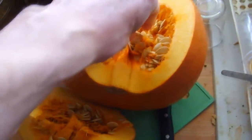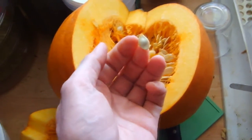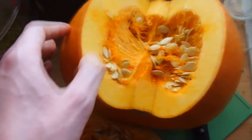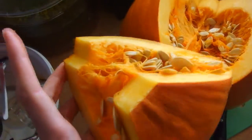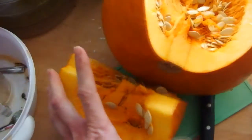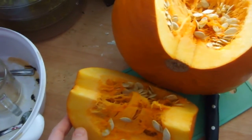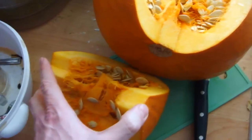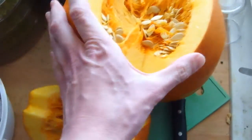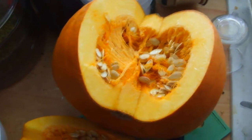Okay, as you can see, we got loads of good quality pumpkin seeds in there. The flesh wall there is actually quite thick, so this is actually going to be quite a lot. Now, pumpkin, when you cook it, it goes very watery and goes very soft. So once you've cooked it, you can then mash it up with your quinoa and other grains to make something nice. So this is going to be quite a successful lunch.